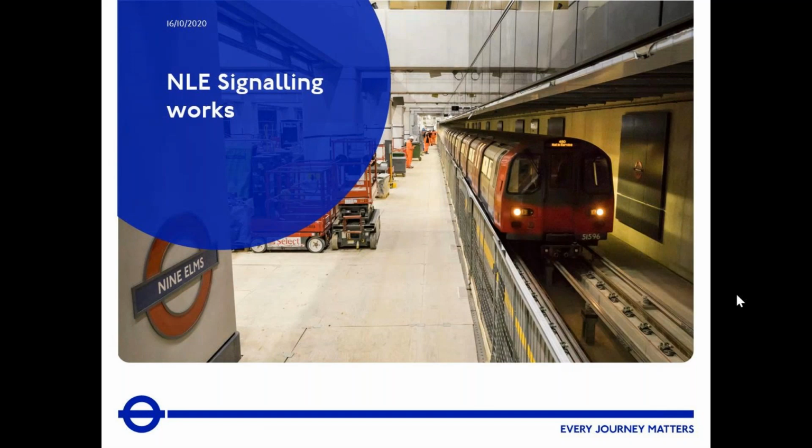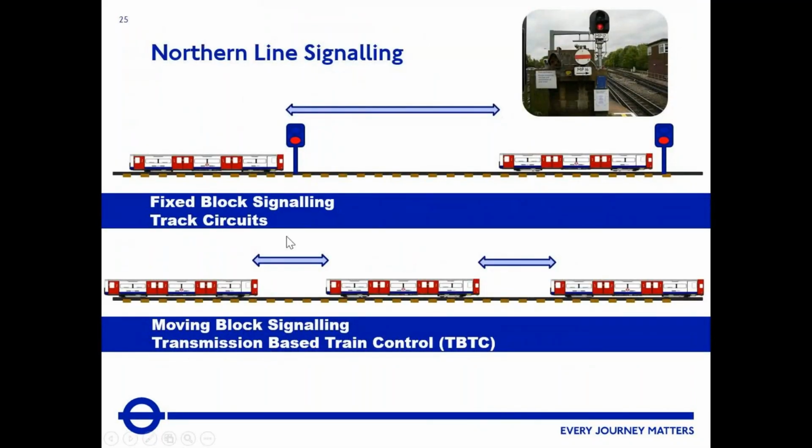So if you go to the next slide, it just shows a fixed block signalling system which the Northern Line has run on since the 1920s, and it's very reliable, but it's a bit clunky and you can't get many trains on. Fixed block signalling is where a train enters an area and another train can't enter that area until it leaves, and the signals change and that train can then enter that block.